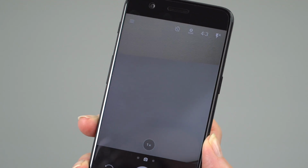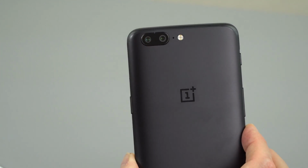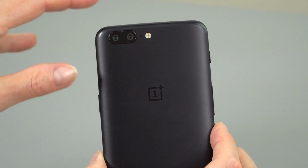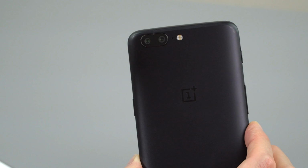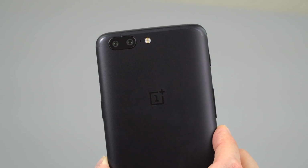The camera on this, well, they made a big deal of that because you got the dual cameras here, and it's sort of like a copy of the iPhone 7 Plus functionality, which is neat because that's a very nice feature. You have your standard, normal wide-angle lens, and then you've got a telephoto lens here, and you have a 16 megapixel sensor for the standard and a 20 megapixel sensor for the telephoto lens, so you've got some high megapixel ratings here.